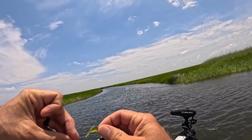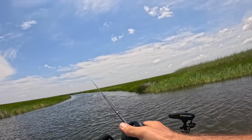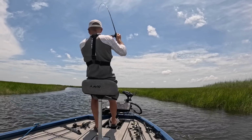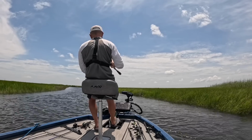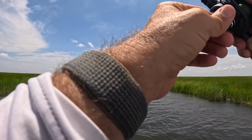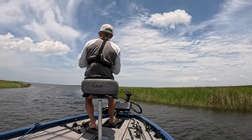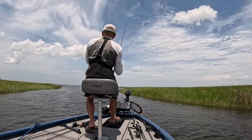That time I hooked my tail. 3 hits on 3 casts with 0 connections. 4 hits on 4 casts, or maybe 5 casts. That's starting to make me think it's probably small trout. Oh, there we go. Oh, gosh, dang it.